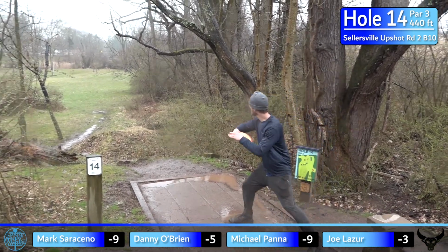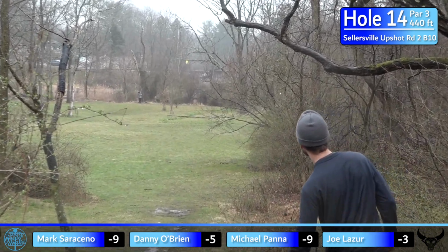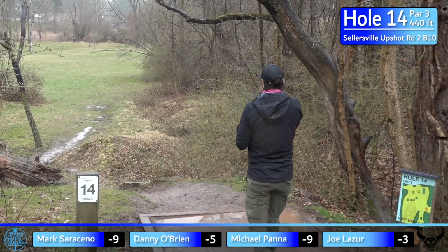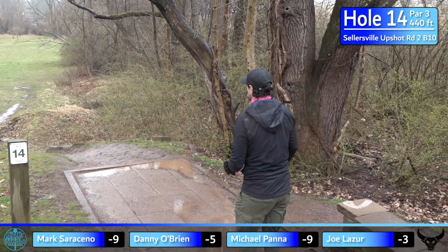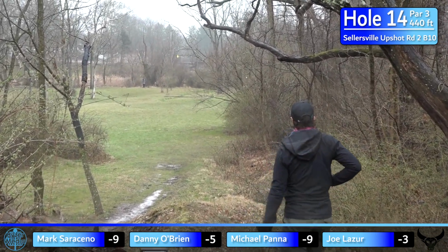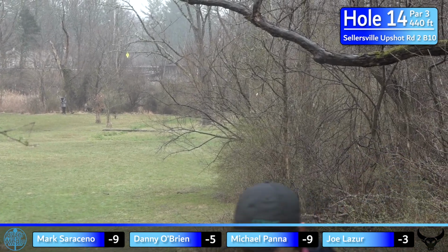Hole 14, easily the longest hole on the course. 440 feet, par 3. Throwing from an elevated position, so it's not the longest playing hole. Not playing as long as 440, but certainly have to have some distance to get all the way there. Most likely a 2-shot hole, especially when you're playing the style of the par 3's only course.